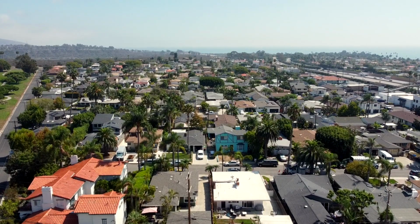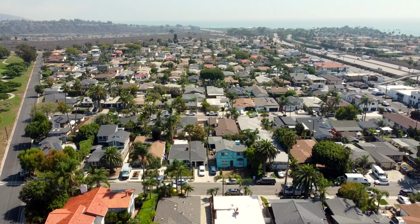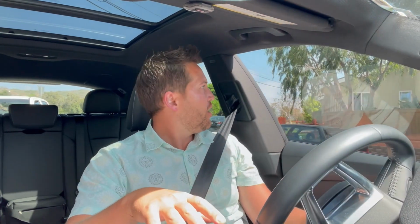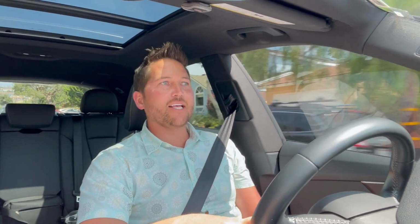Very exciting. Today we're featuring the Trestles District, which is a neighborhood of homes very close to Trestles, a surf spot that's very near and dear to San Clemente as a city. So this makes it a fun one, because the Trestles District homes are pretty much the most affordable single family home that you can get in closest proximity to Trestles. So we're gonna be driving through the neighborhood today, and I'm passing by right now.